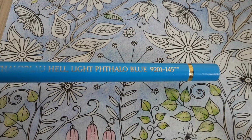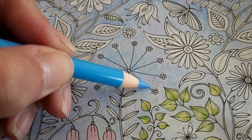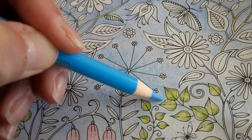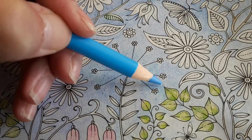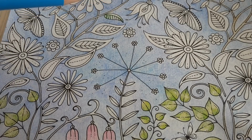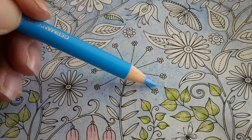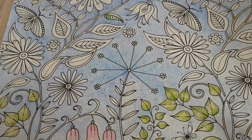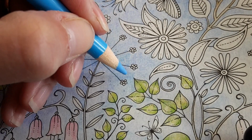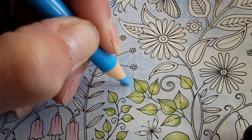Here is the light phthalo blue, also a polychromos pencil. Now sometimes as I am coloring backgrounds or other areas that need to look smooth and even, there are moments that you will put too much pressure on your pencil and then you will get darker spots like over here. Now the best thing you can do is to cover the area right beside the darkest areas with a little bit more color.